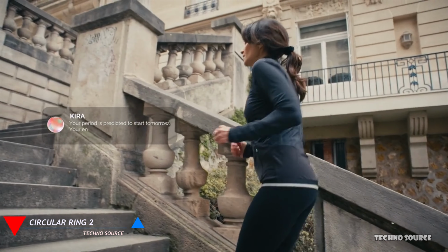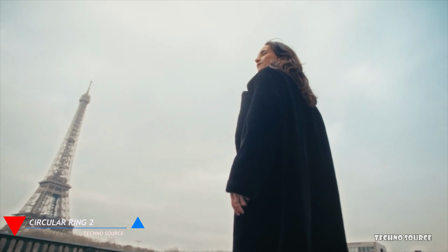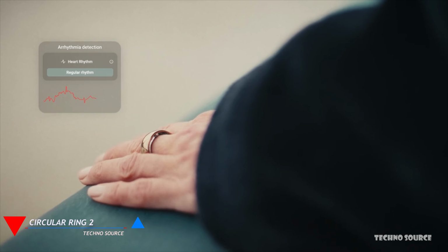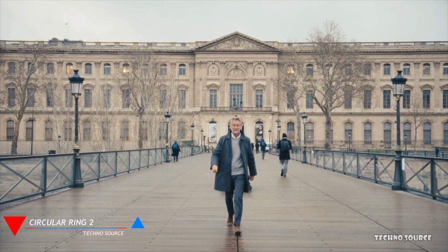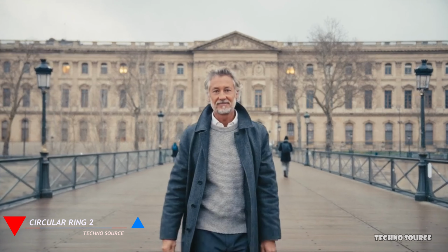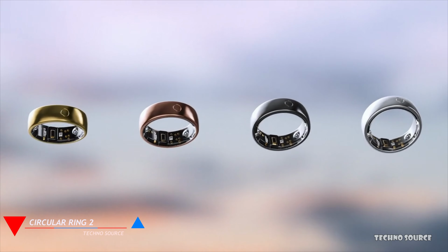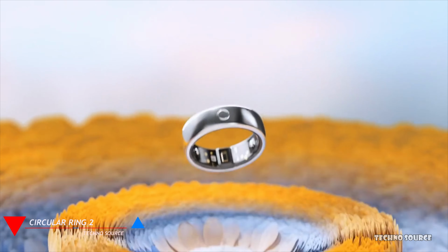Unlike other wearables that might just show you the data, Kira contextualizes it. For example, if you're struggling with stress, Kira might suggest specific breathing exercises or adjustments to your daily routine. If your sleep quality is poor, it can identify potential disruptions and offer ways to improve your rest. If you're experiencing low energy, Kira can correlate patterns in your activity, sleep, and recovery to pinpoint areas for optimization.